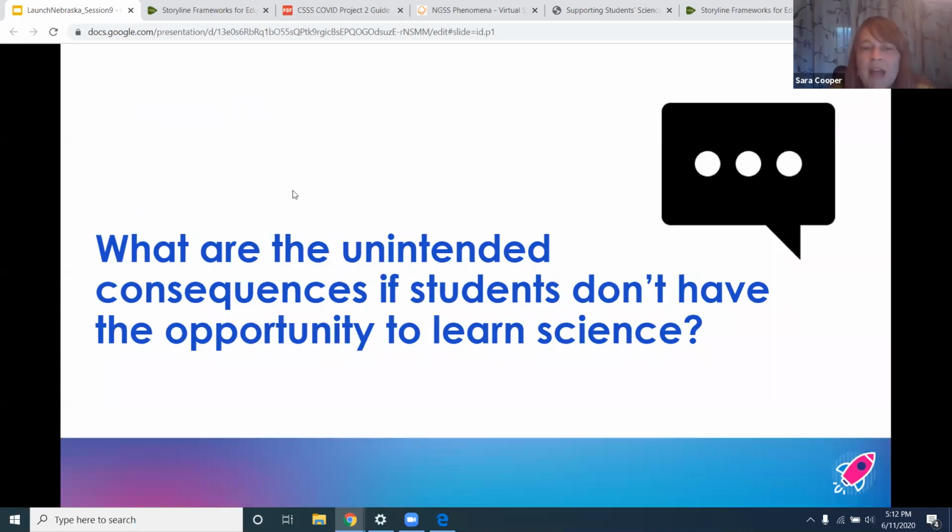But now I do want to come back to this question, and I do want us to stop and think about it and pause and reflect. What are you thinking now about the unintended consequences if students don't have opportunities to learn science? As you think about the tools that scientists and engineers use, as you think about system science, as you think about the world in which we live and how it's changing, what happens if students don't have opportunities to learn science? And type some of your thinking in the chat.